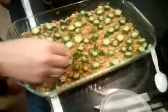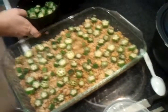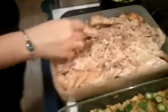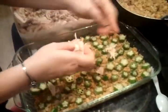Okay. So, this is the next layer. Like I said, she's using okra. She gets a nice good base layer of okra down. And then what are you going to put down next? The turkey! Leftover, organic, no hormone added, epic turkey. And just pull pieces and throw them in there. Shred it and pull it in there.